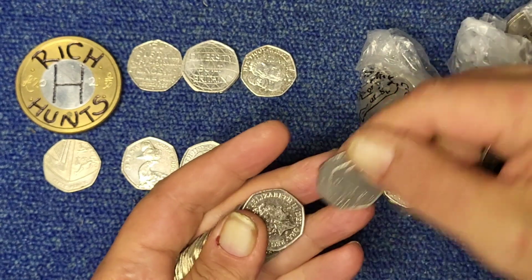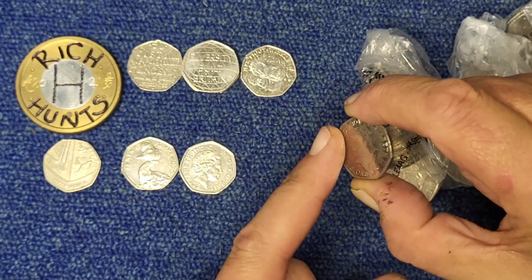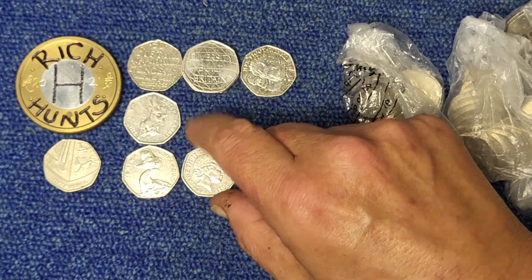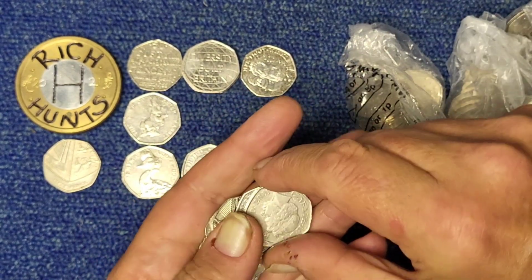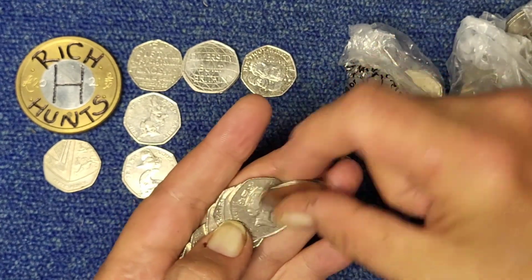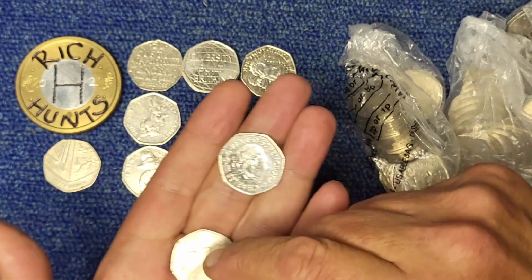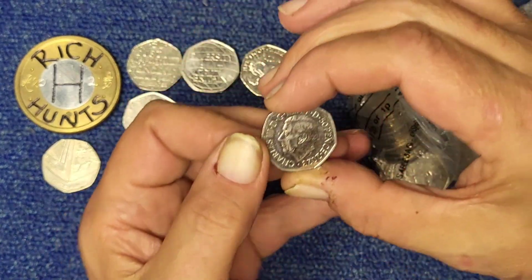Because there are years where no shields. 2017's Taylor Peter Rabbit there. Very, very common. The second most common commemorative 50 pence, in fact. So no great shakes. Yeah, so there were years, as I was saying, where no definitive 50 pences in the form of shields went into circulation.